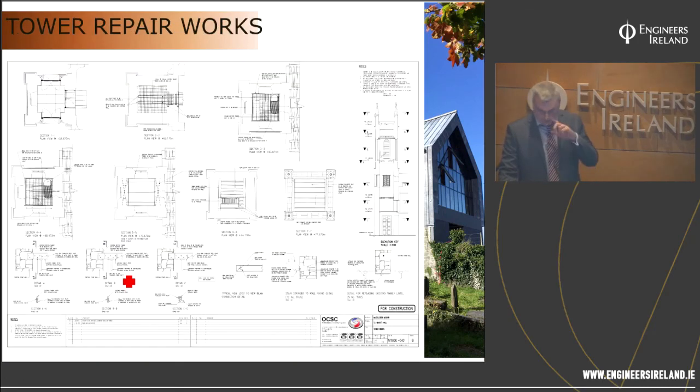The tower repair works. The tower had the timbers in here had very, very high moisture contents, up in the high 70s in some areas, and had an awful lot of areas of wet rot. There was an awful lot of replacements and repair works required here.